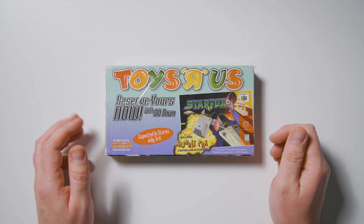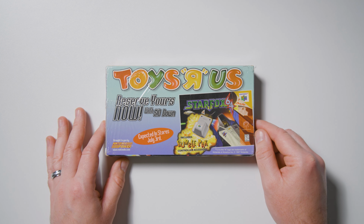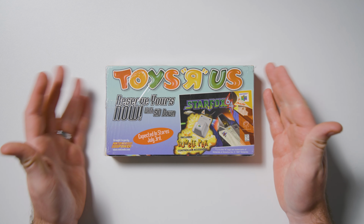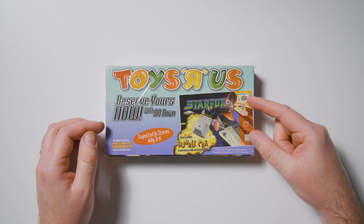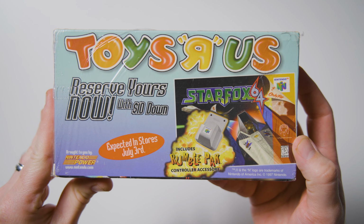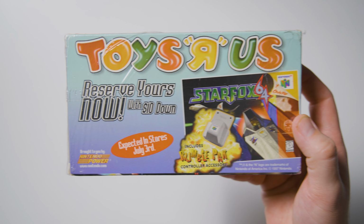So this was a Promo VHS from 1997. We can also see that in the copyright down here in the corner. And for those of you just listening, I'll describe what I'm seeing. Up top we see the Toys R Us logo, and then a picture of the box art for Star Fox 64 with an explosion over it. I love that explosion. Look at that. It's got a drop shadow on it and everything. And it says, includes Rumble Pack controller accessory. Hell of a deal.